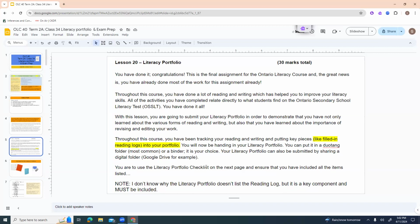You've done it all. With this lesson, you're going to submit your literacy portfolio in order to demonstrate that you not only have learned about the various forms of reading and writing, but also that you've learned about the importance of revising and editing your work. Throughout this course, you've been tracking your reading and writing and putting key pieces like filled-in reading logs into your portfolio. By the way, if you haven't been, that's fine. We're just going to do it now, okay?